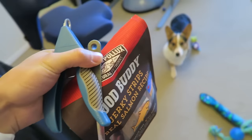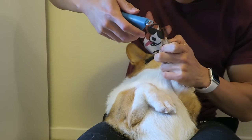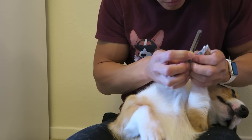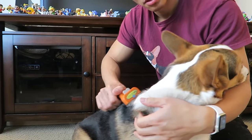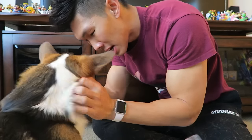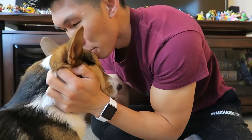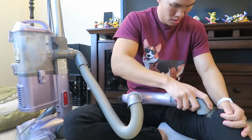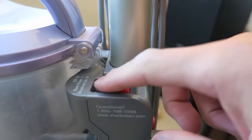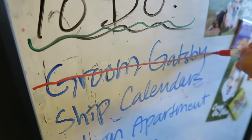And now it's time to do your nails, Gatsby. Are you the most handsomest dog in the world, Gatsby? Let's clean the apartment.